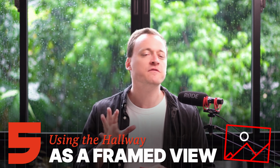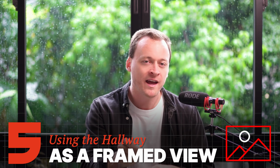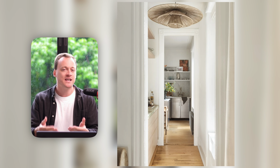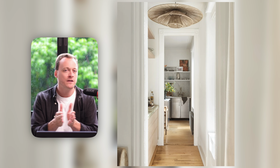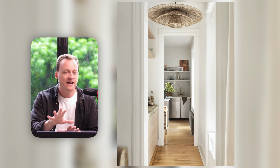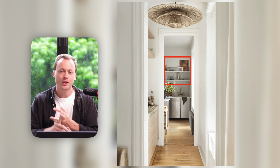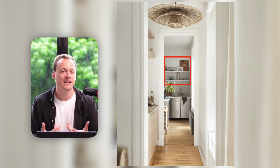Now, the fifth thing they've done with this apartment that I absolutely love is using this hallway as a framed view. So the hallway is definitely narrow, but the view from the dining and living area into the kitchen is actually quite layered. And so instead of cluttering the wall at the end of the hallway, they kept it visually active with a subtle display, right? Flat artwork and low profile shelves that pull your attention forward without adding any visual bulk.